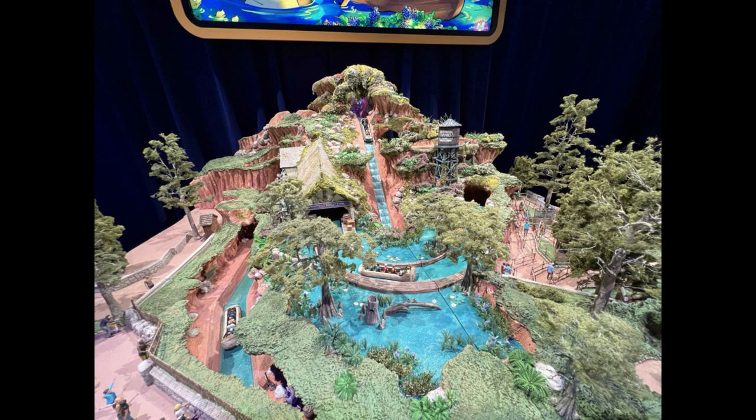These photos are from Scott Gustin on Twitter, and lots more concept art and models have been shown. I'll do separate videos on those. But right now we're going to look at Tiana's Bayou Adventure, and we're looking at the exterior. Not too many changes have been made here, but some important ones have.